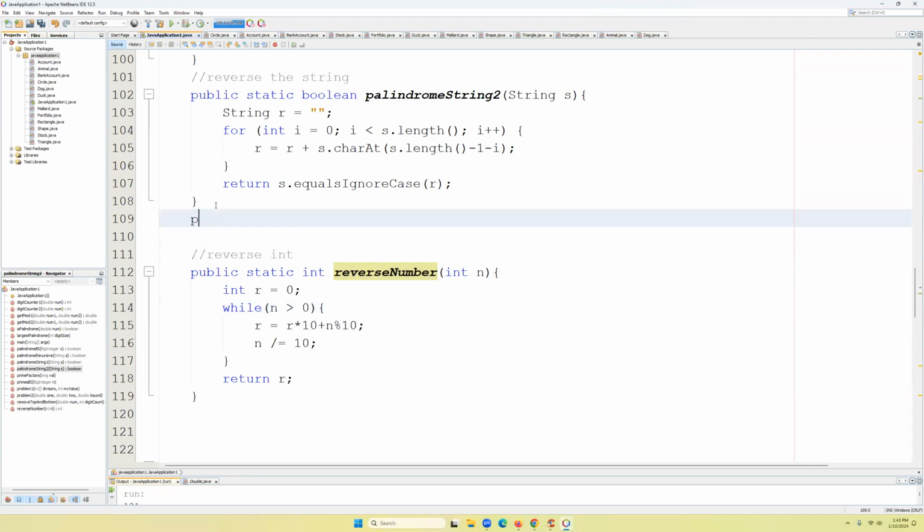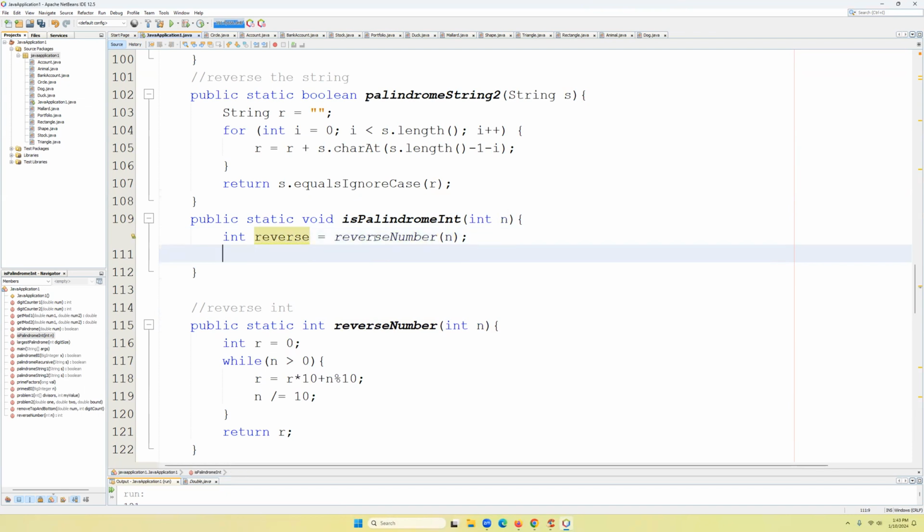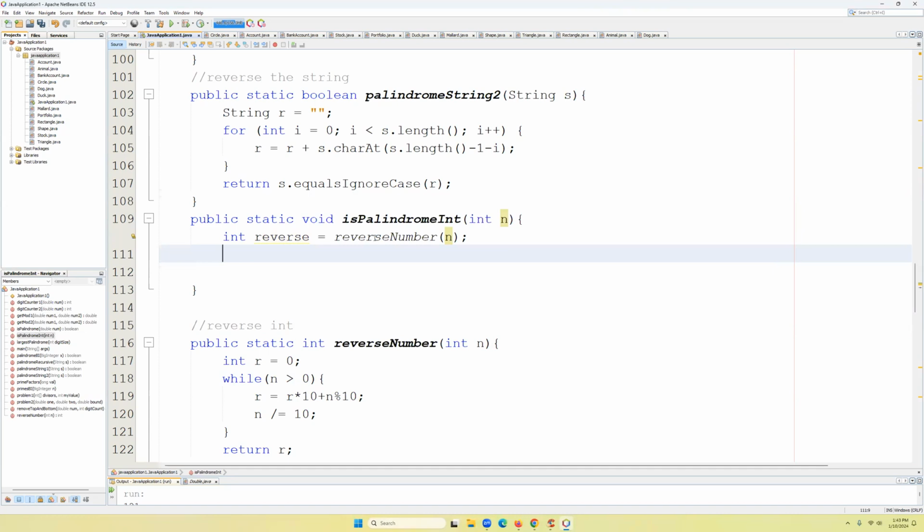Now, if we wanted to check for a palindrome, public static void is palindrome int. You're going to give me the number, so int n, and what I'm going to do is get the reverse of it. So I'm going to say int reverse equals, and I'm going to call this over here and get the reverse of n, and now I have the reverse. So if it was 1, 2, 3, 4, now I have the reverse. Now that's if you're passing something in. What we're supposed to get, and I could extend this a little bit, and I'm going to break it into small functions just to do that.